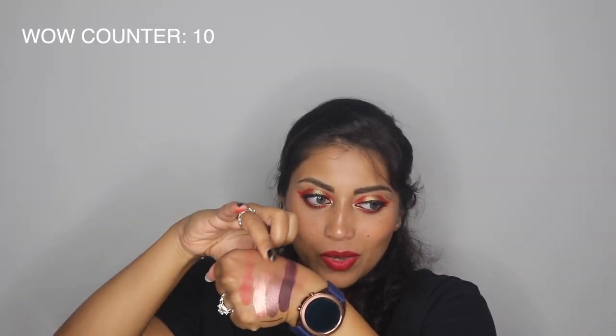Let me do some quick swatches for you guys. Those are four of the shadows right there. Wow, oh my gosh, that pink. Wow, that is so gorgeous. Wow, and so pigmented. I love this pink. This is absolutely gorgeous. Definitely going to be keeping this palette. Wow. I am so impressed.